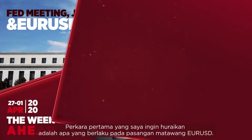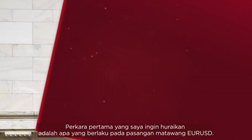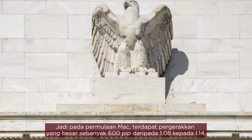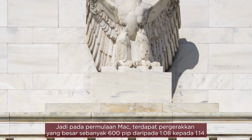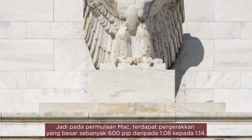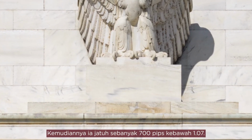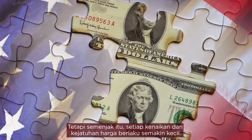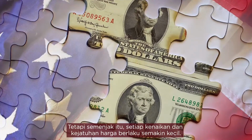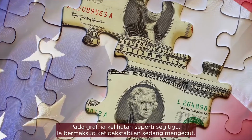The first thing I want to talk about is what's been happening in the euro-dollar currency pair. So, at the start of March, there was a huge rally of 600 pips from 1.08 to 1.14. Then it collapsed and fell 700 pips to under 1.07. But since then, every rise and drop in the price has got smaller and smaller. On the chart, it looks like a triangle.